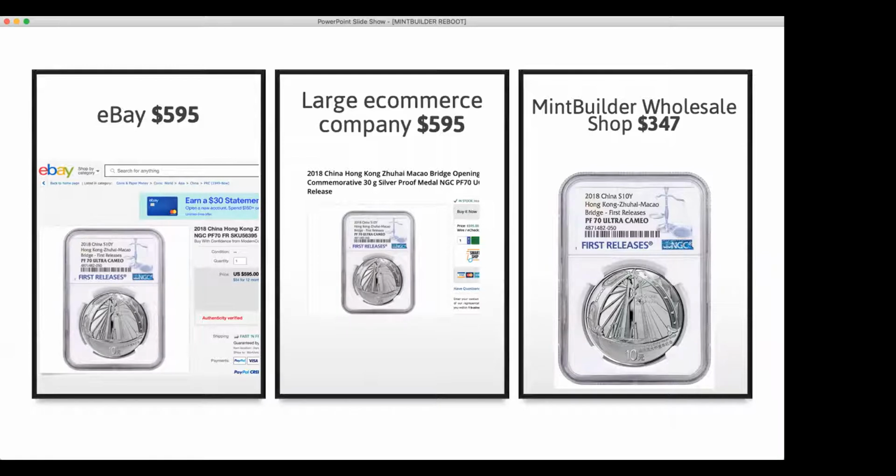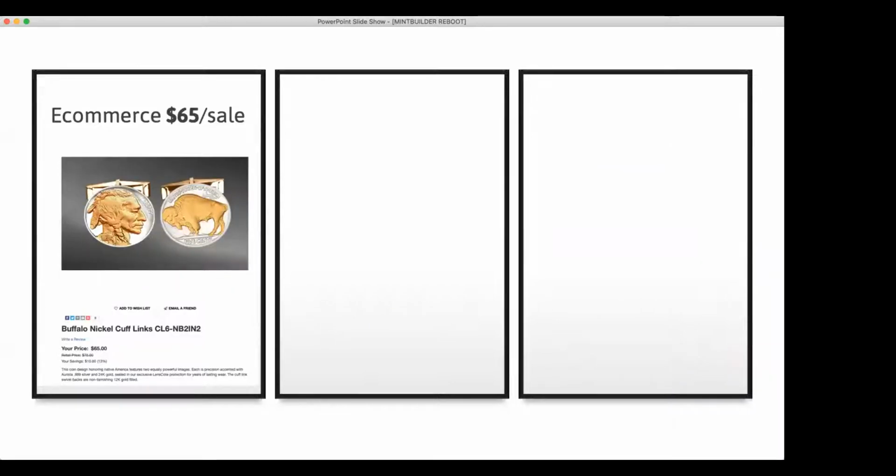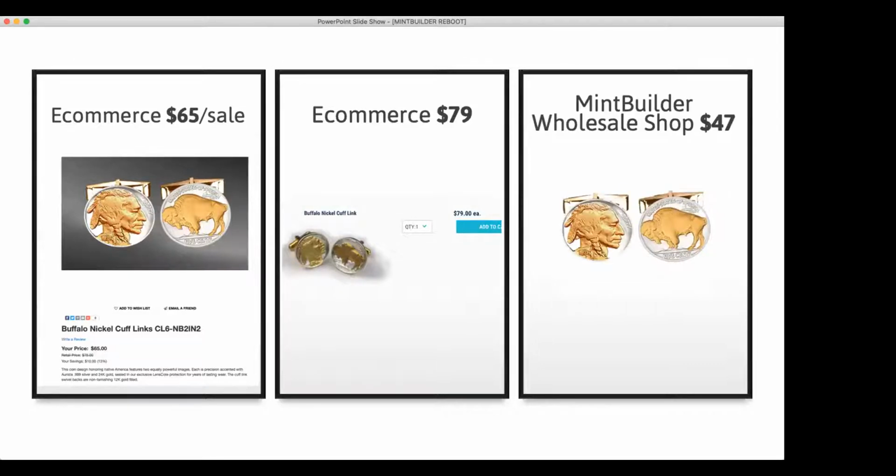These are coins we're trying to find that you're not going to see everywhere. We want those rare exclusive coins, and so we're going to offer you the best prices on those. And going into the jewelry, we have different sections of our shop. Here's a company selling it. The retail price is $75. They have it marked down to $65. Here's a competitor, I won't mention the name. They're selling these for $79, and we're selling them for $47 in the MintBuilder wholesale shop. So again, you're talking a huge discount.